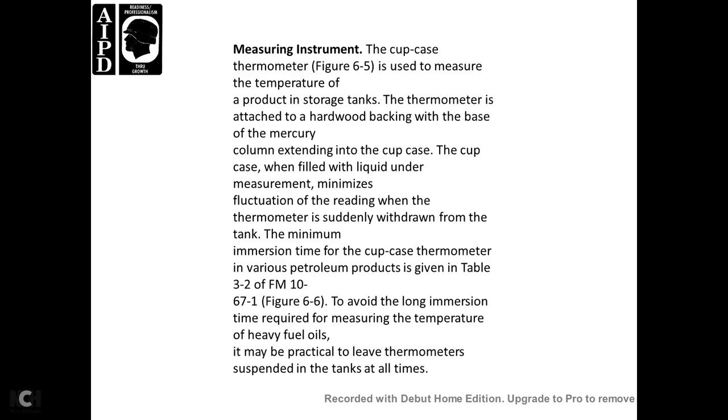All right, measuring instrument: the cup case with the thermometer. You put it in to measure the temperature of the product in the storage tank. The thermometer is in a hardwood backing, with the base of the mercury column in the cup case, at the level of the liquid under measurement, with minimum fluctuation of the reading. The thermometer is withdrawn from the tank after the minimum immersion time with the cup case, as given in table 3-2 of Field Manual 10-67-1, with the longer immersion time required for measuring.